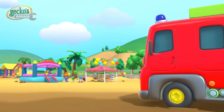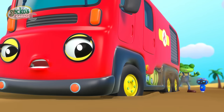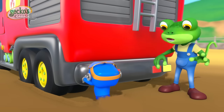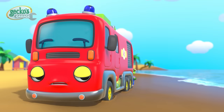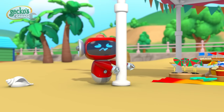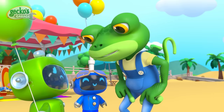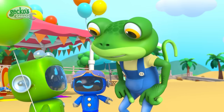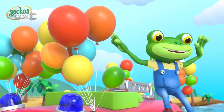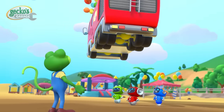Careful, Fiona. Don't drive on the wet sand. Quick! The tide's coming in! We'll get you out somehow, Fiona. Aha! We can lift her out with all of your balloons, Green. I know you love your balloons, but Fiona really needs them. Can we use them, please? It's working! It's working! Uh-oh! It's working too well! She's flying off!